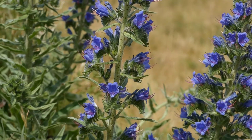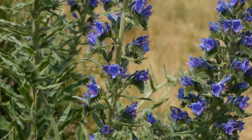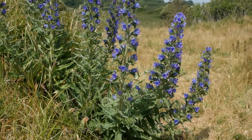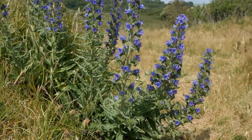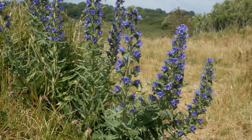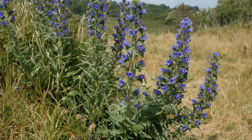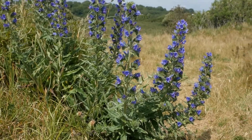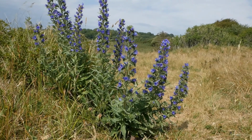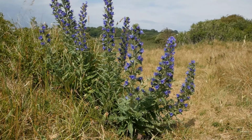The vivid blue flowers of Viper's bugloss, common on the dunes here. The name is complicated. The viper's bit comes from the shape of the seeds, which look a bit like a viper's head. Bugloss comes from two words, bew, an Old English word meaning cow or beef cattle, gloss meaning tongue, so it looks like an ox's tongue, the leaf that is. Very popular with bees of all sorts.